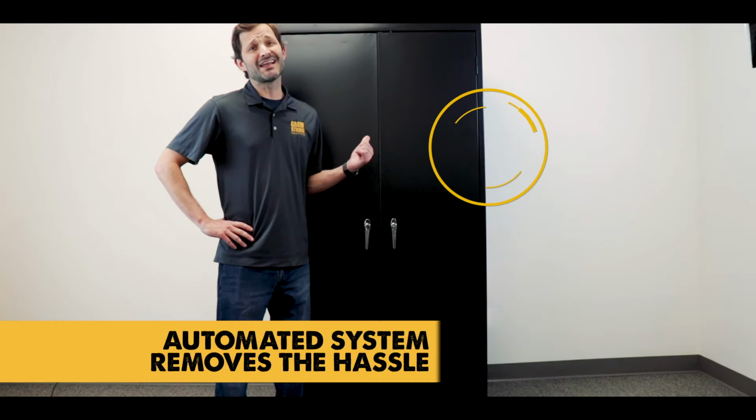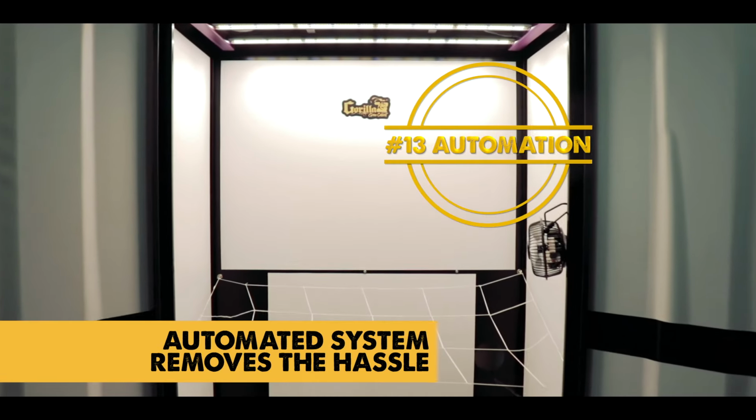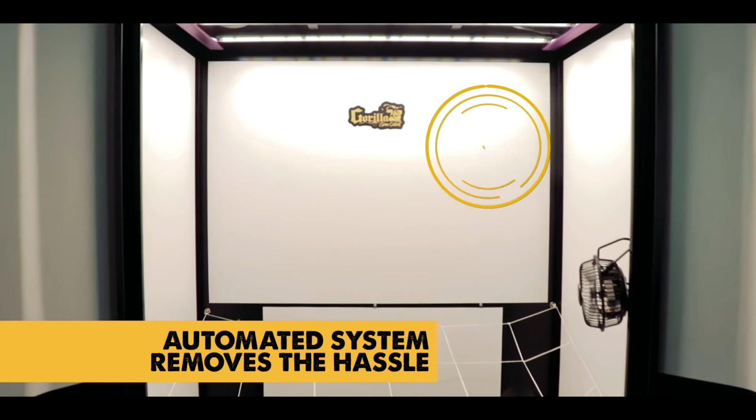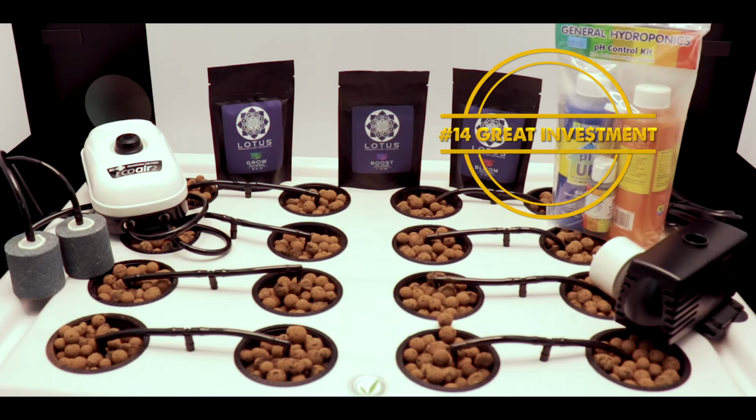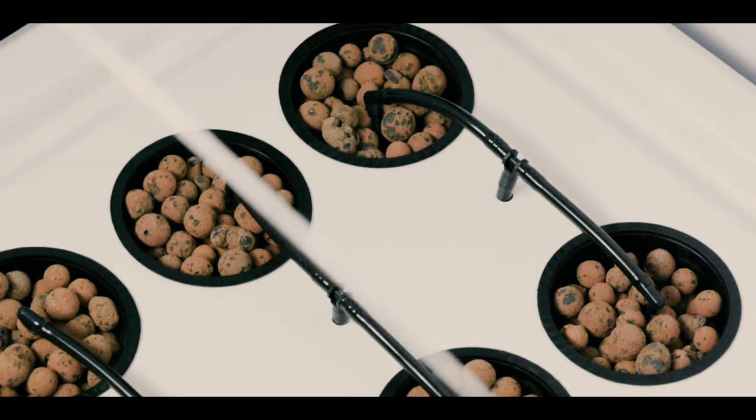Automation. Growing does not get any easier than this. Set your seeds, mix your nutrients, set the timers, sit back, watch your plants grow. Return on investment. Invest in great grow gear and unlock your unlimited supply today. Save yourself some money by never having to walk into a dispensary again.